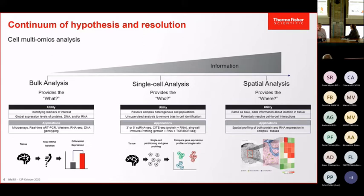The level beyond that, and I'm not going to go into that today, but it's to be aware of and to consider, is going for spatially resolved analysis. When you do that, you're getting also the where. You're understanding how the location in the tissue is important in the biological activity, and you can potentially resolve cell-to-cell interactions. That's an interesting topic perhaps for a future presentation.